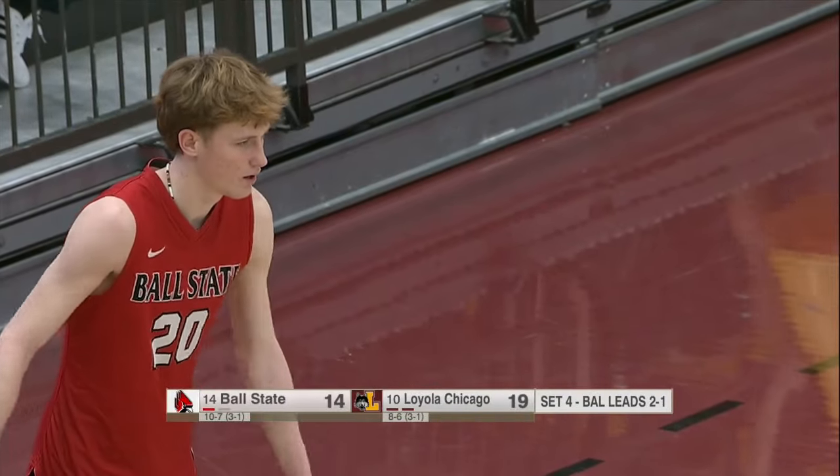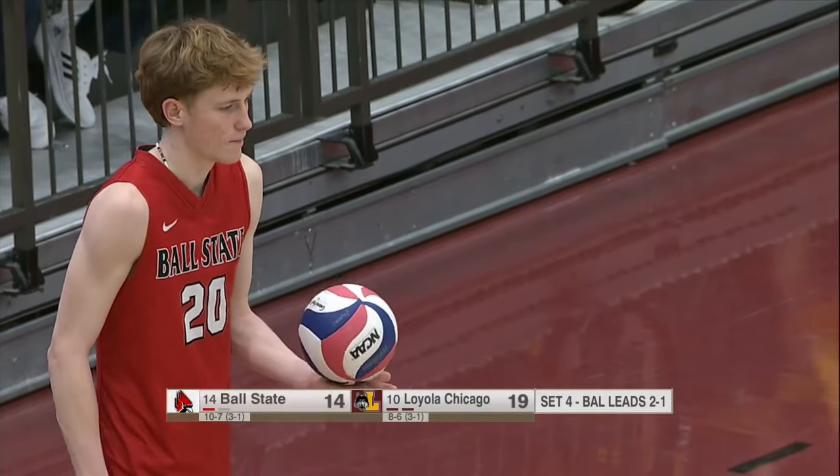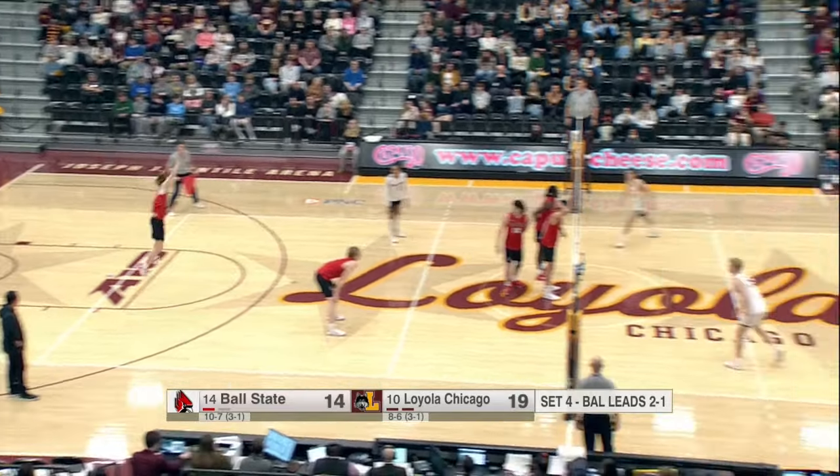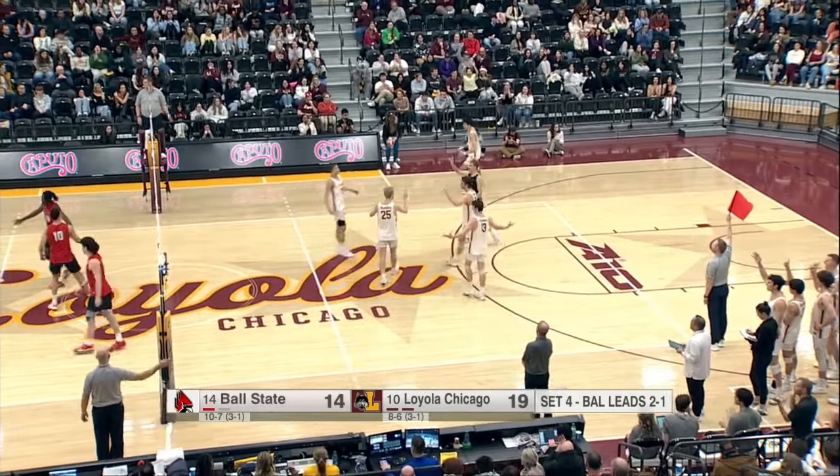Rogers to serve. That's his third block of the evening. Also has a team-leading 15 kills. That serve, though, is long.